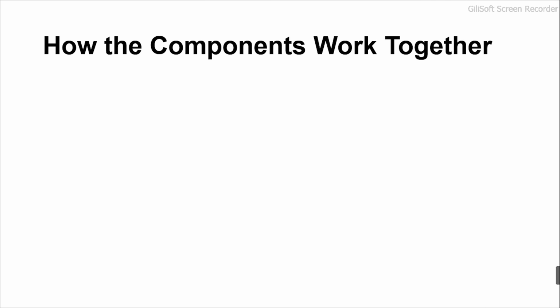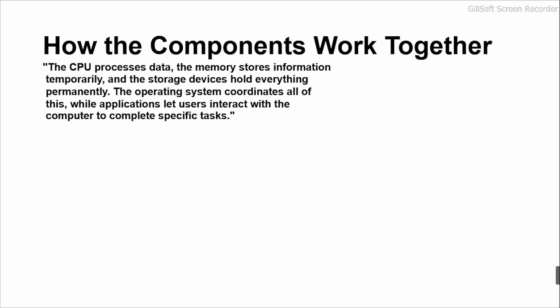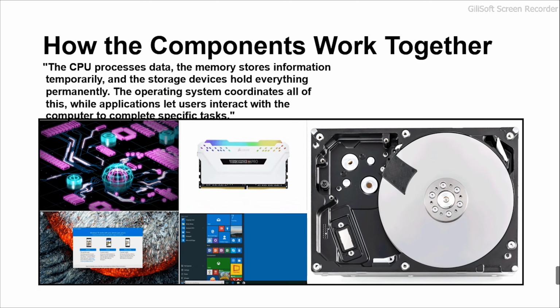How the components work together. So how do all these parts work together to form a computer system? The CPU processes data, the memory stores information temporarily, and the storage devices hold everything permanently. The operating system coordinates all of this, while applications let users interact with the computer to complete specific tasks.